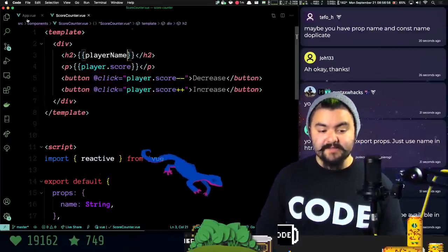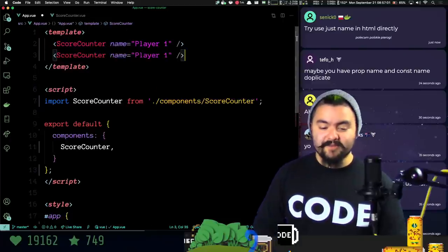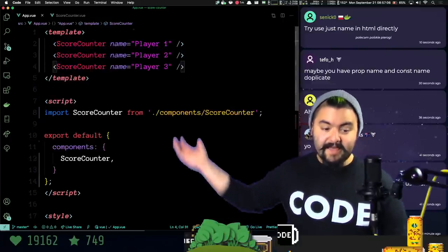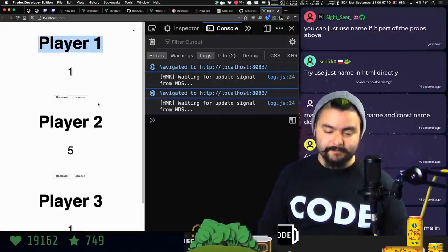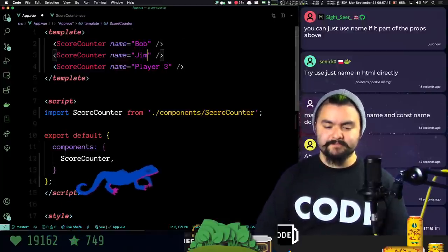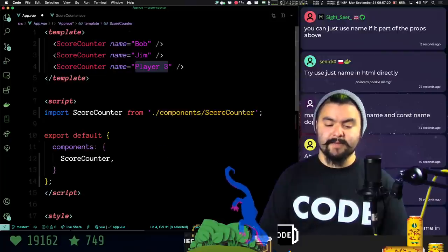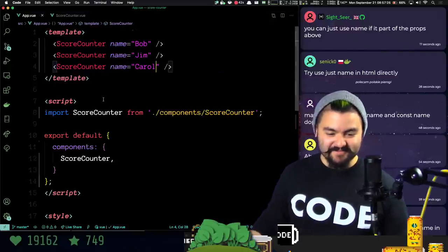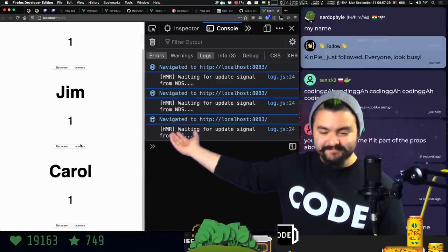But the nice thing about that is now that we've figured this out, it shouldn't have been that hard, but we figured it out. Now we can create as many players as we want. We have player 2, we could have player 3. And now because we have that reusable component, they're all independent and they can all have a different name. So we can make this Bob, we can make this Jim, we can make this, who else? Carol. That's Carol. And now, let's see, did it save, refresh? There we go. So we have Bob, Jim, and Carol.